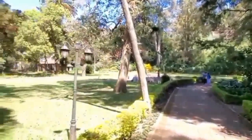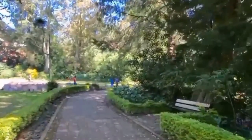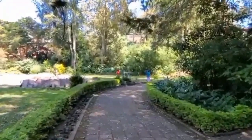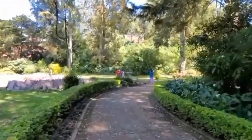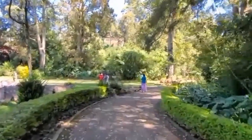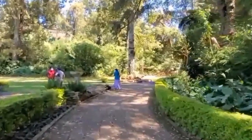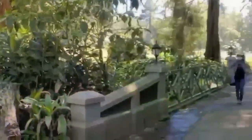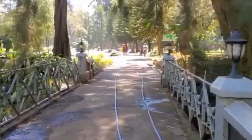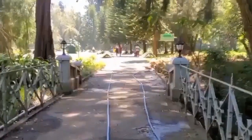Wow, it's such a calm and peaceful place, and just love how clean the park is. The park is accessible to the public all year round, but I'd highly recommend you to pay a visit during the months of March to May and again in August to September when flowers are in full bloom in order to get the most out of your experience.